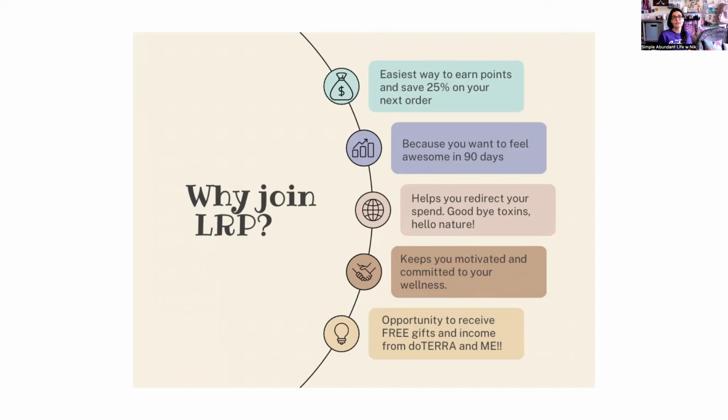All right, so here's a couple of reasons why people have joined LRP. One, it's the easiest way to earn points and save 25% anytime you order. Okay, and it's a monthly subscription, so you can put in your cart what you need for this month, and then next month you can switch out whatever you need for the following month. Most people join because they want to feel awesome in 90 days. They are serious about reaching some health goals. They've tried everything else and they've had it. They've heard doTERRA comes through every time. So they're like, let me try this.